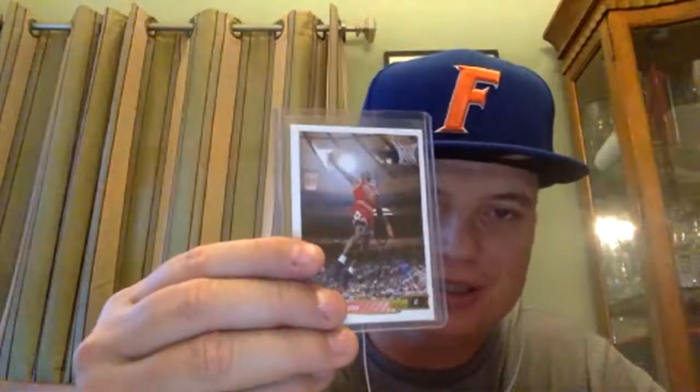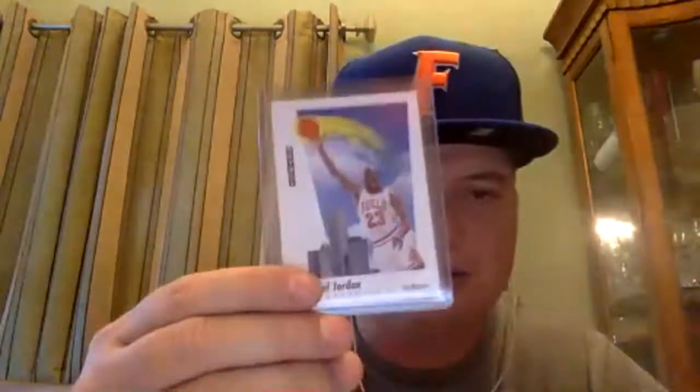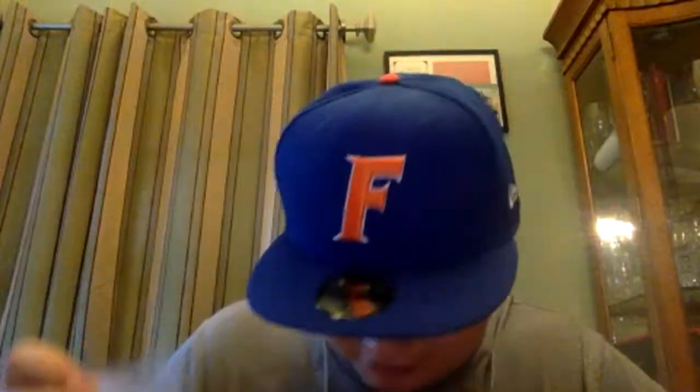This one is a really sick one from 1993 Upper Deck. Michael Jordan, His Airness, awesome. This one is one of my favorites. It's the Skybox, just because he looks like he's dunking over the city of Chicago. Michael Jordan, of course.